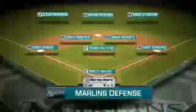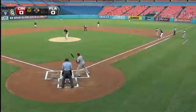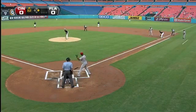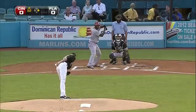Here's the Marlins defensively. Now Warren Henry brings you the defense with Morrison, Peterson, and Stanton in the outfield. Dobbs and Bonifacio and Fonte. Gabby gets the start in game 2. And Brett Hayes will handle Chris Volstad, who made a good pitch to Brandon Phillips, but he just muscled it into right field. For Phillips, an 8-game hitting streak now.